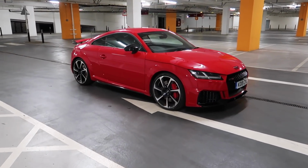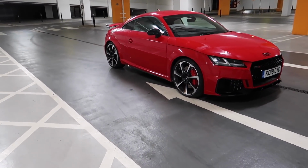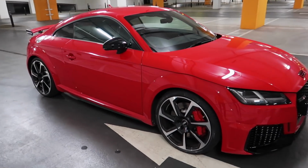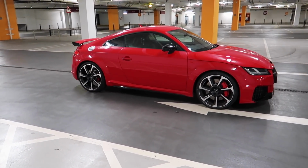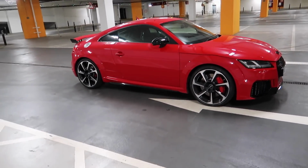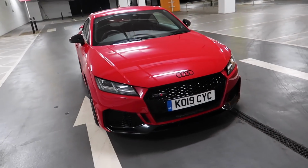So here it is then, the car which I have on loan, the Audi TT RS, and we can't deny that this is a seriously good looking car, thanks to the guys at Audi UK, because come on, I really like this and I'm a massive fan. I know a lot of you guys out there have been wanting to see more about this car. I know that the RS range has a big fan base, and after having the RS3 and the RS4, this just makes total sense.